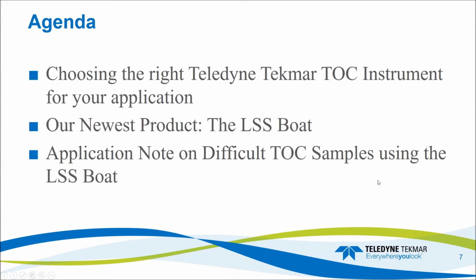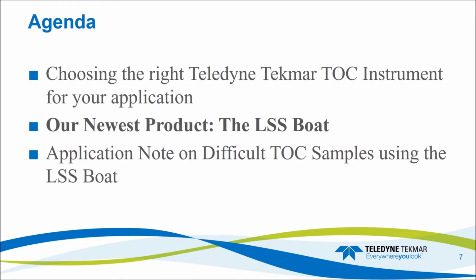So hopefully now you have a good idea of where the LSS boat fits into our product family picture. So now let's go and talk about our newest product, which I'm really excited about, the LSS boat.